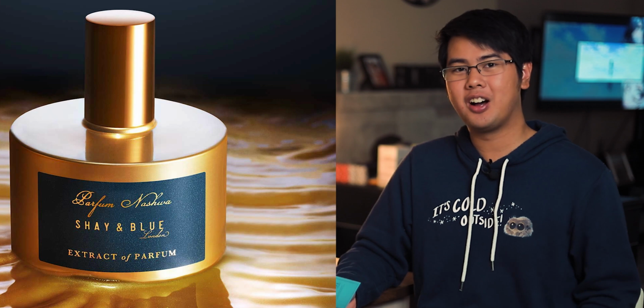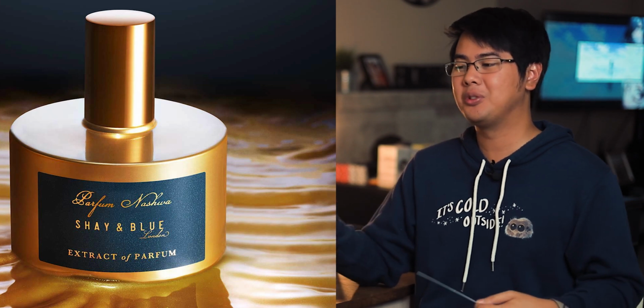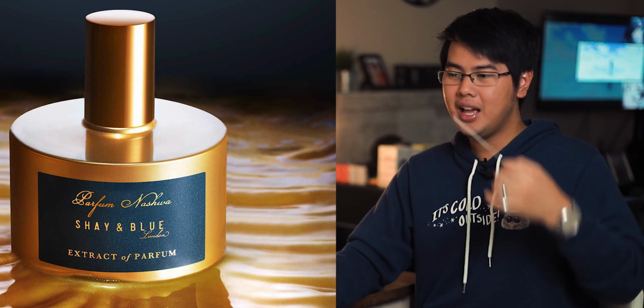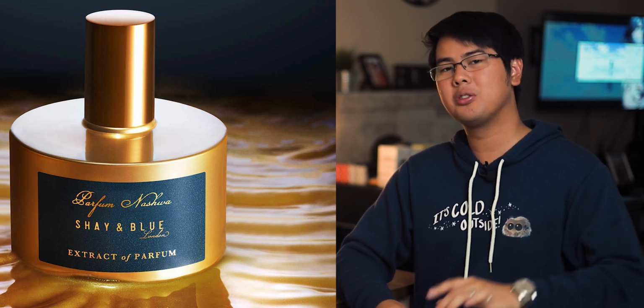You get the bergamot off the top. There's something citrusy about it. The coconut is there. The kind of chocolatey vibe is behind the coconut. The coconut is really at the forefront with the bergamot. And in the back, you do get a slight touch of oud and a slight touch of musk. Now the oud here is also a very clean oud.